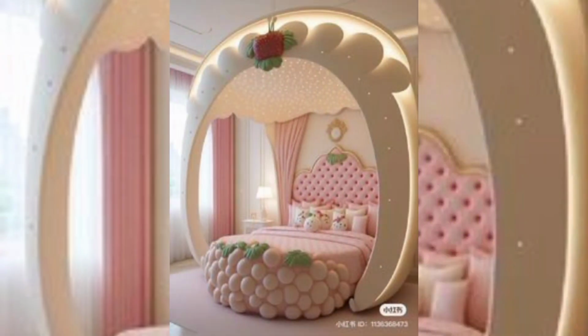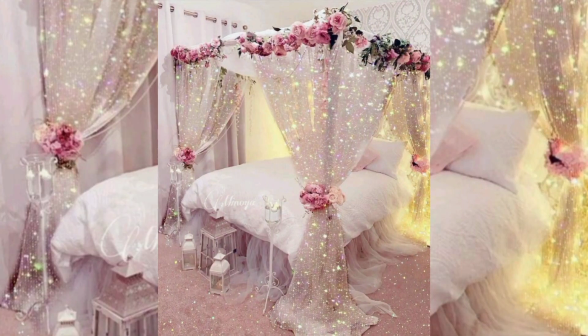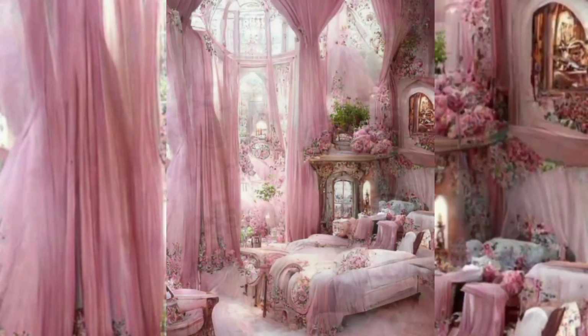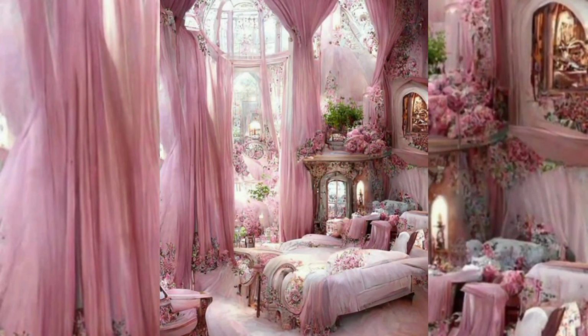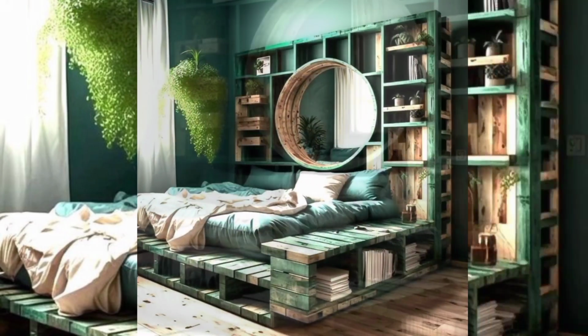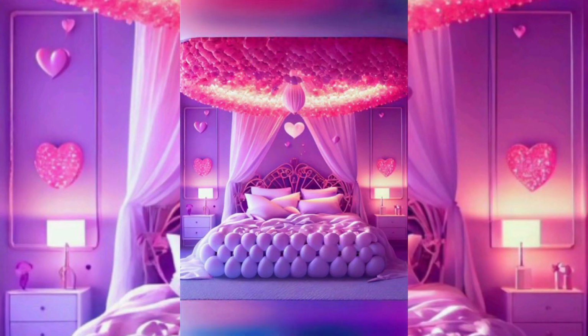Under the stars, design your bedroom to resemble a night sky. Use dark walls with twinkling stars, decals, themed bedspread, and cosmic artwork.